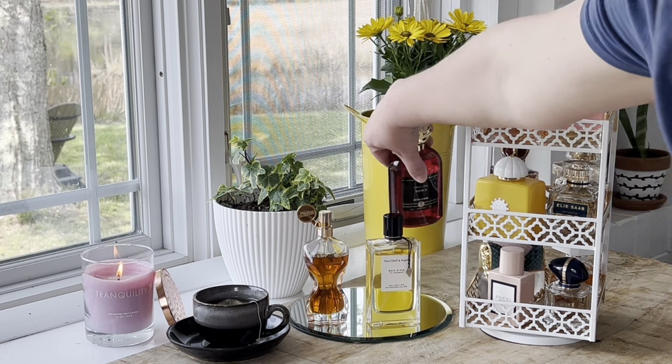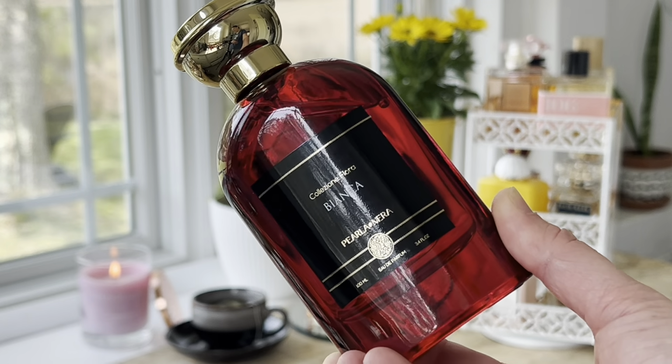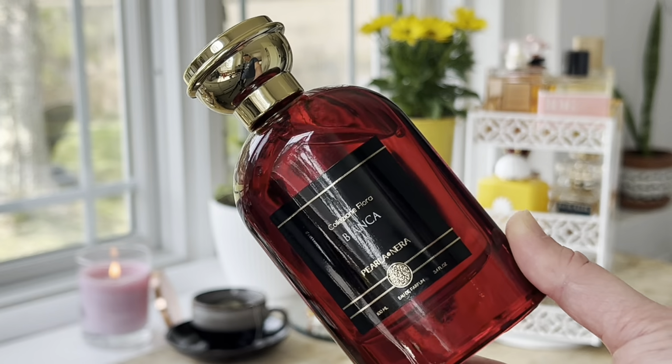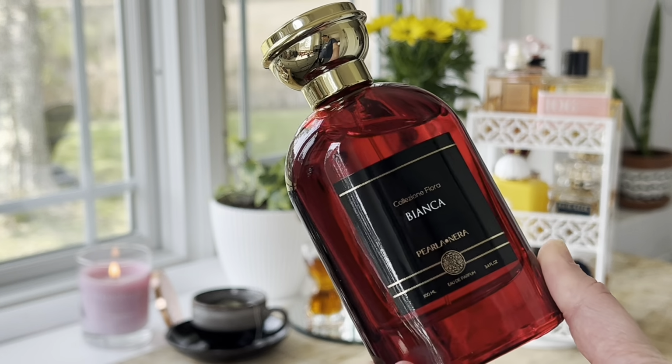Okay, so I know that 16 fragrances may feel like a lot, but if you're a fragrance lover, you get it. This one that I'm pulling is Bianca by Pearlanera. It is a warm, spicy coffee and almond fragrance, but it's light and sweet, so I enjoyed wearing this one to bed.